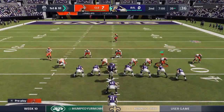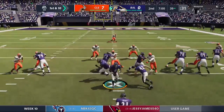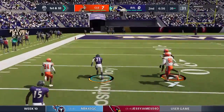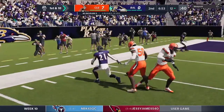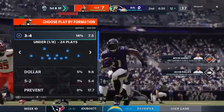This offense finding its legs now. Here's another 1st and 10. They run the counter. It's Ingram. And he gets this one inside the 15, just a yard or two shy of the 10. A big chunk on the ground there, 27 yards.